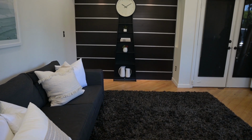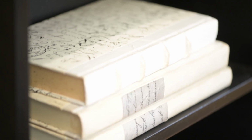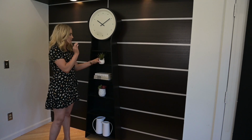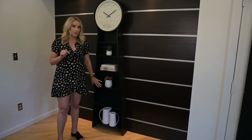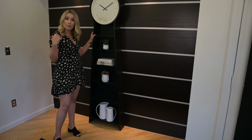For this space, we have a focal point right when you walk in, and when you're sitting, we repurposed this clock, and we brightened it up here by adding a couple different potted faux plants. So we just grabbed a couple from around the house, grabbed us some white books, and adding white to a really dark piece of furniture will brighten it up, and it kind of gives it a little bit of a pop, which is great.